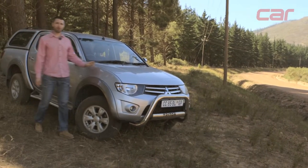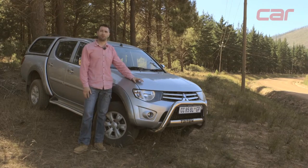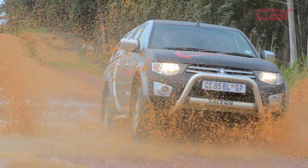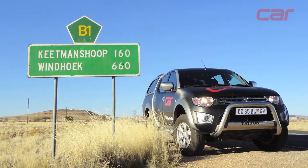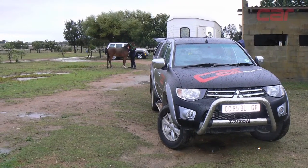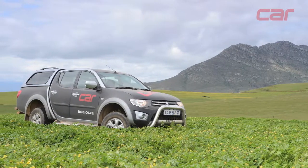After 20,000 kilometres and 1 year in our fleet, it wasn't just myself but also the car team that in general enjoyed the vehicle, be it taking garden refuse to the dump or moving house or even pulling a horse trailer. The Triton did a really good job. Even the dealer experience was good.